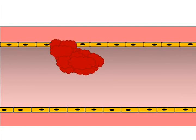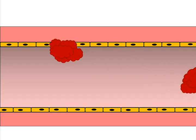A third possibility is that a part of or the whole thrombus may break off suddenly and be carried away by the flow of blood. This is said to be an embolization of the thrombus.